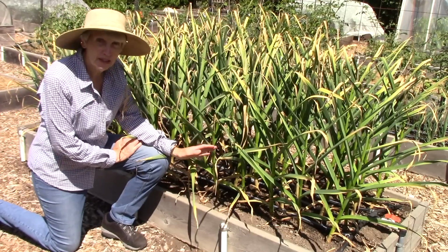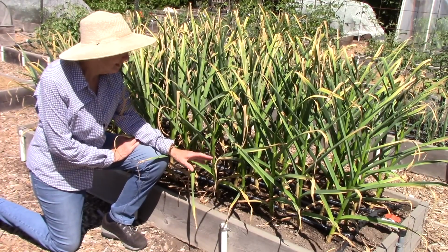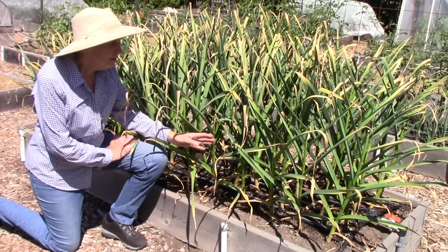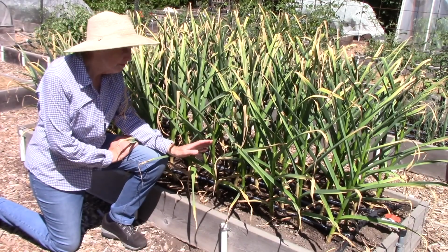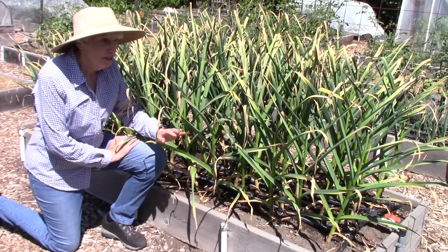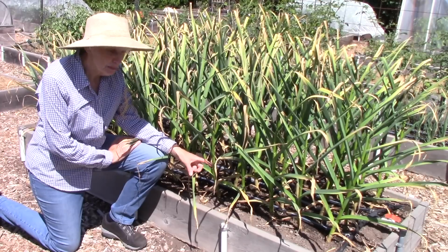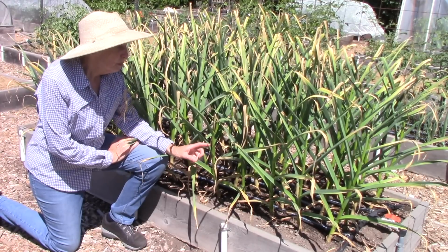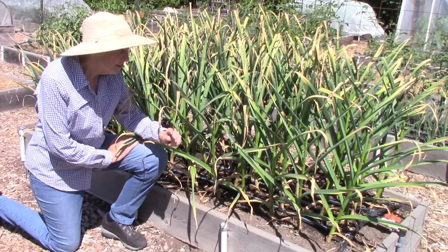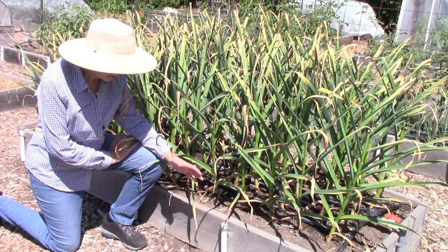This is our garlic patch. We harvested the garlic scapes recently, and those are only found on hardneck garlic varieties. It's the plant wanting to bloom. You don't want that to happen because it takes energy away from the bulb that's developing down in the soil. So we wait until they form a curlicue and then snip them off, and we eat them because they're delicious.